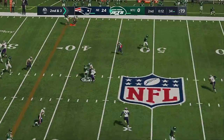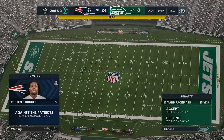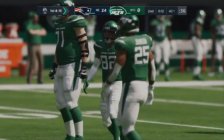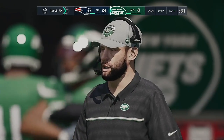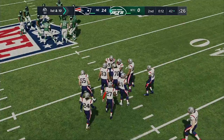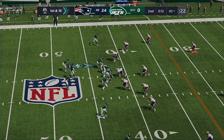To throw again on second down. Darnold, and he finds a man with a crossing route. And he'll be pulled down as a penalty flag will rain in as well, and that would appear to be a face mask. So now factoring in the face mask, here's first and 10.